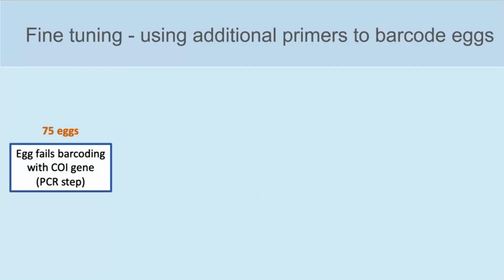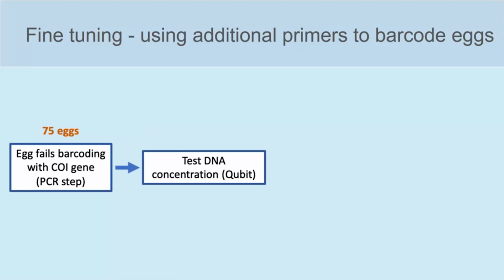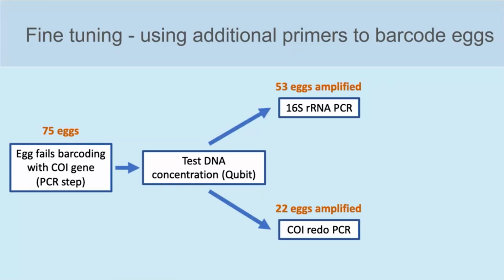So, a little breakdown of how we actually ran this experiment. We took 75 eggs that originally failed through our first PCR. We tested their DNA concentration using Qubit. And with these, we had 22 eggs amplified with the CO1 gene, and we had 53 that amplified with the 16S rRNA. And I will note that the 22 that amplified with the CO1 also amplified with the 16S rRNA.